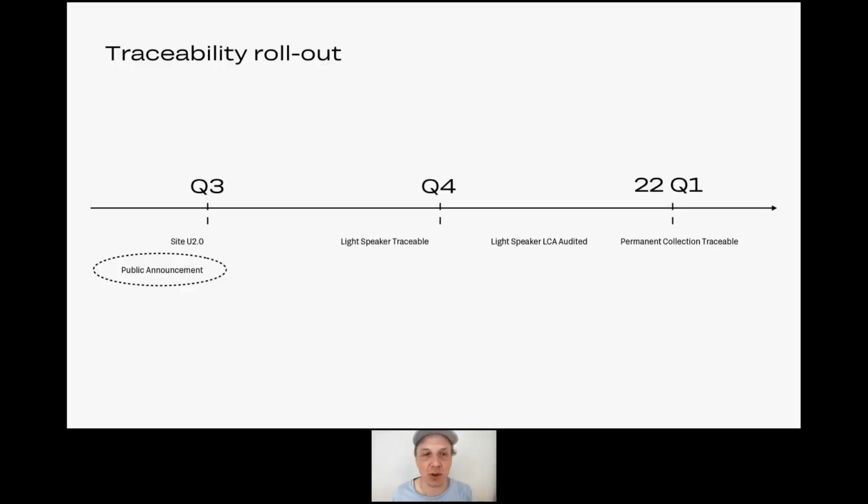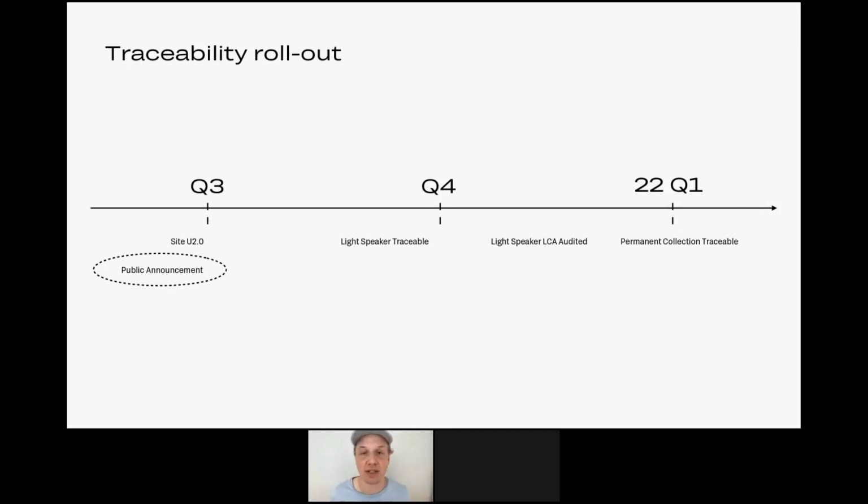Our next steps will be rolling out the light speaker traceability. We'll do a full LCA audit in the fall to see how our data measures up, and then roll it out for our entire product line.